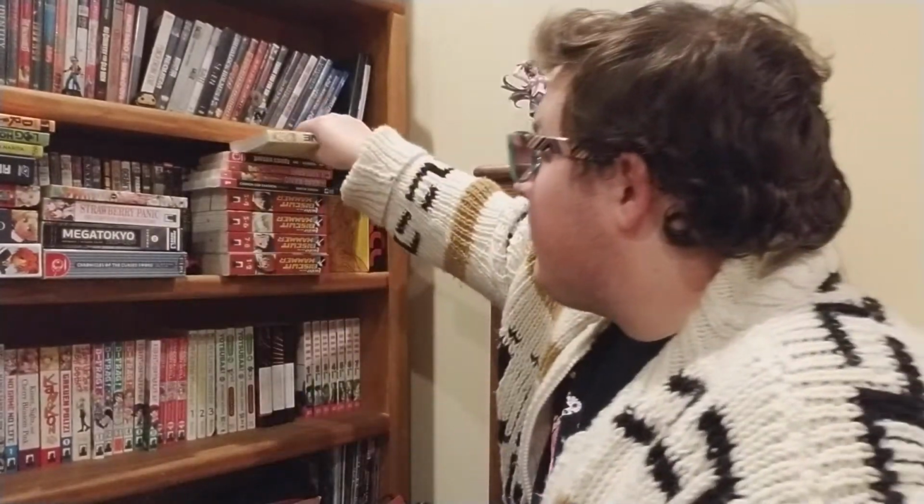Next, Alien 9 Volume 2. I think I just bought this with the intention to buy Volume 1, because again, I've heard cool things about it. Had a really nice matte cover with cool art of the characters on it, and I just wanted to pick it up because it was weird and cool.